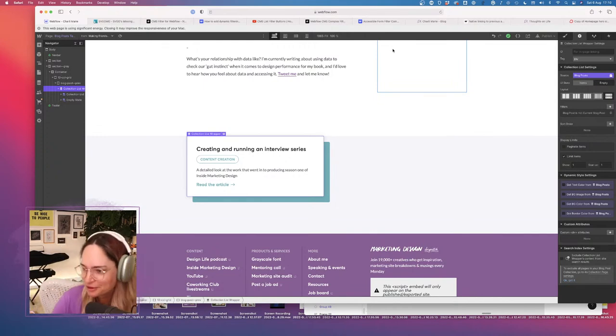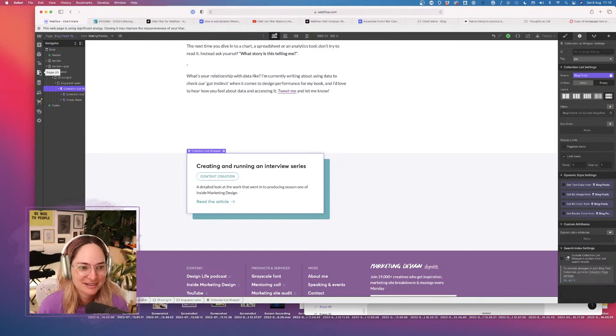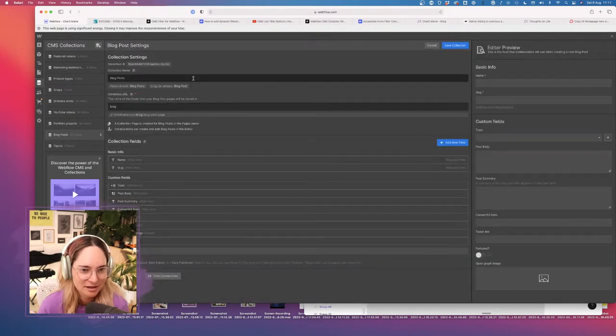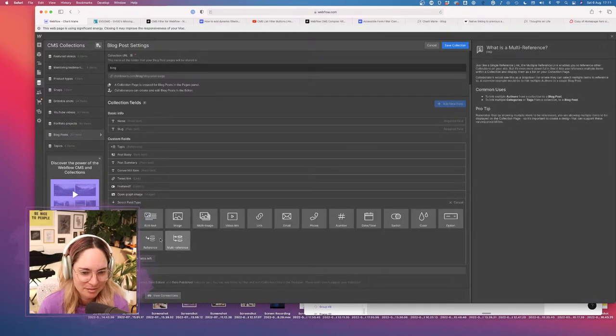This is the thing with Webflow. There's things that you think should be simple, and then you're like, wait. How? I'm gonna try set up a reference thing, I guess. And then I'm gonna have to go through all of my old blog posts.